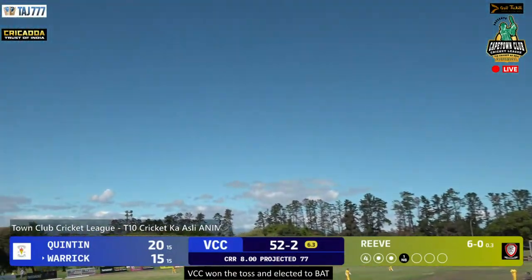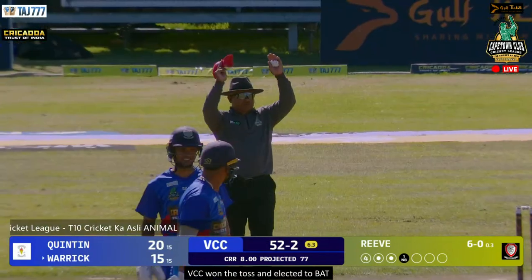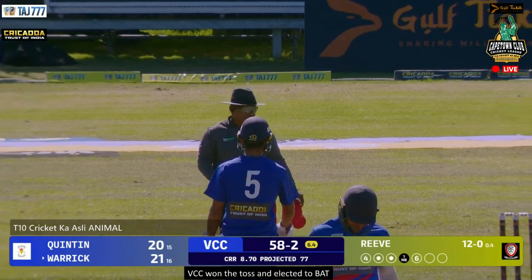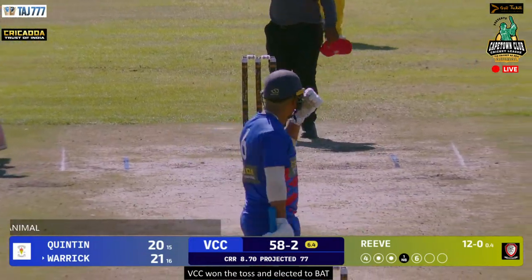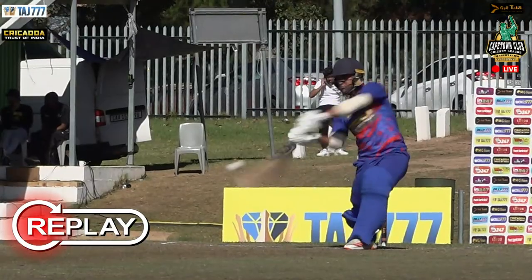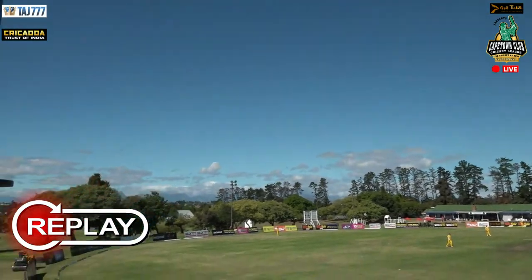That's it. Big hit. Downtown. Huge. There we go, Warwick. Taking full advantage of that free hit. And Warwick Rode definitely not missing out on that one. And slowly that run rate is starting to increase now. Getting in the slot and picks up with the bat. Over long off and long on for maximum there. Massive maximum.